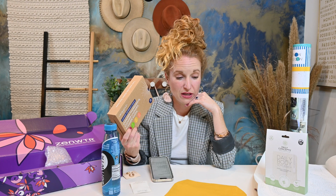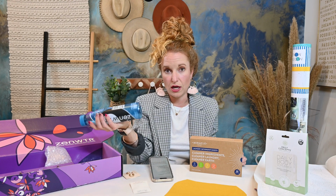There's 60 sheets in here. One sheet equals one load, so it costs me $40 to wash 60 loads of laundry. I am all about protecting this beautiful earth we've been given. Although the product is sustainable, the price point is not sustainable. I could not afford to purchase those to wash a family of 4 with 2 kids' clothes, if that makes sense. And then this has a value of $229, which seems on par, $209 value.